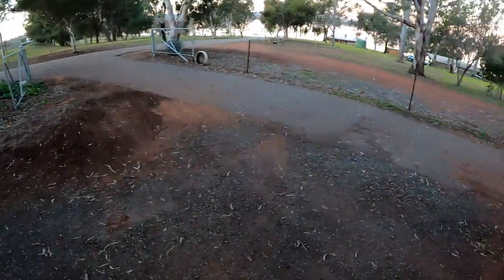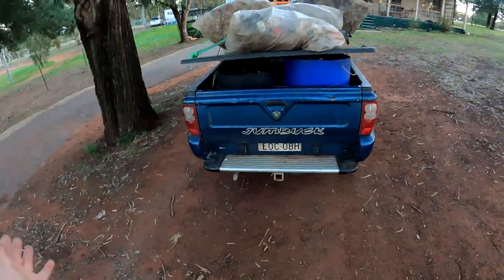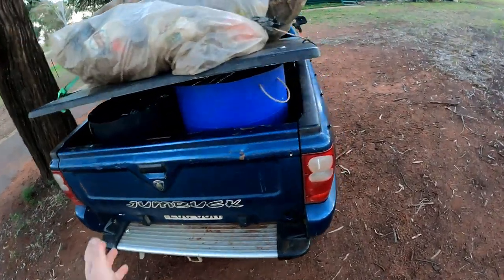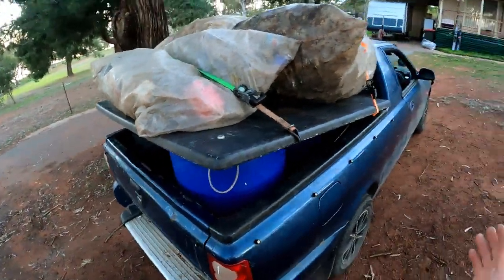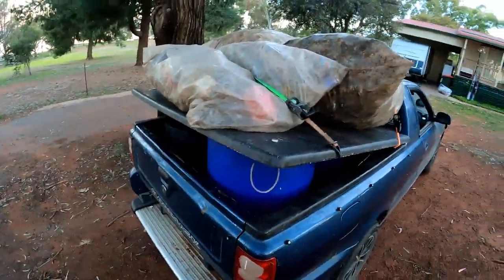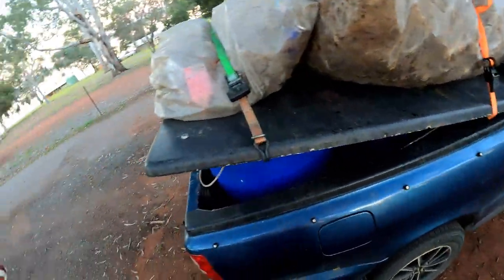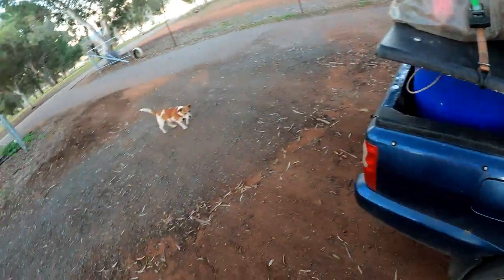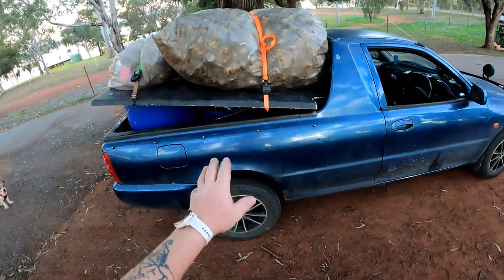Been a blissful day here, I tell you what. We've been very busy. Now we're going to put this shrew from the cans and bottles, Great Northern pickup. So we'll find out how much we've got with this lot, and we'll let you know at the end. So let's get to town. We're looking after a little doggy too. Get to town, find out how much it's going to be.